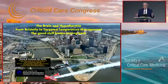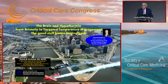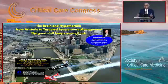This is the point in Pittsburgh. You can see here the Allegheny River and the Monongahela River coming together to form the Ohio River. And Pittsburgh also has been able to attract a lot of great fellows and trainees. And people always say, well, how do you do it?